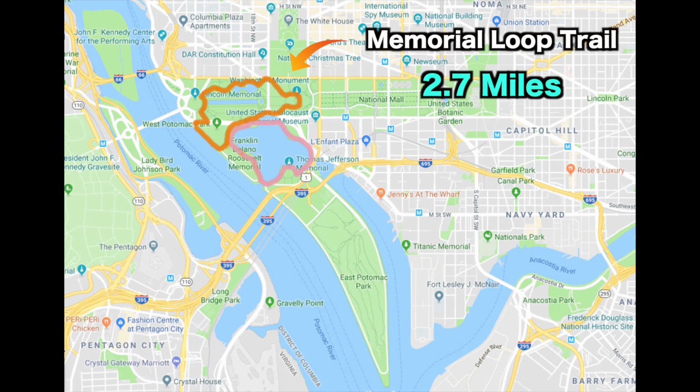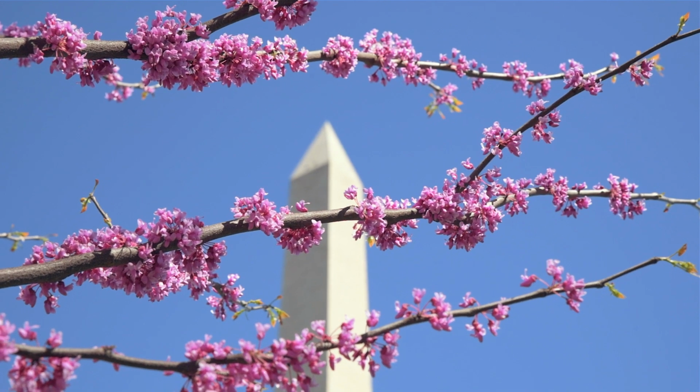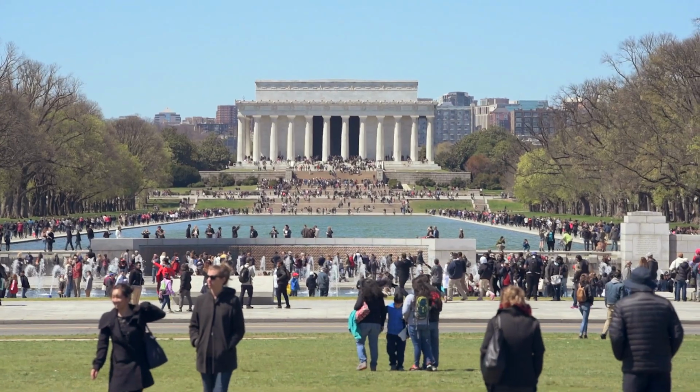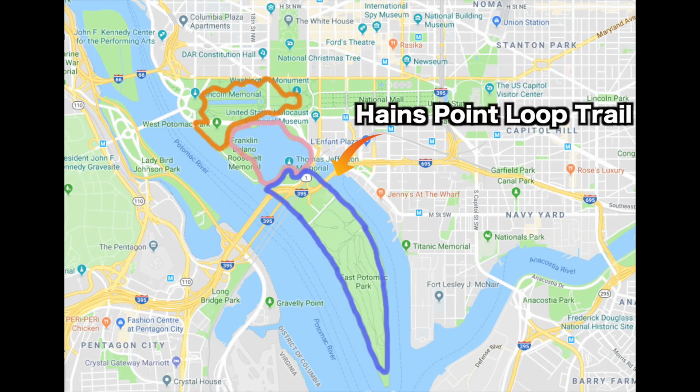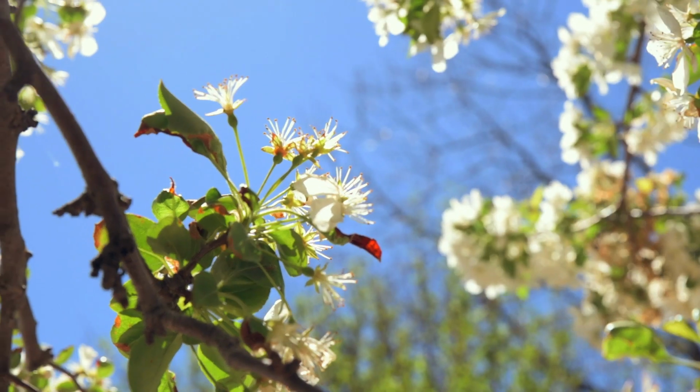The second trail is the Memorial Loop Trail, where you can see the memorials and the cherry blossoms which complement one another. It's a perfect trail for someone visiting DC for the first time. The third one is the Haynes Point Loop Trail, which gives you an opportunity to see different cherry trees along the trail. Now that you know the best spots, how do you get there?